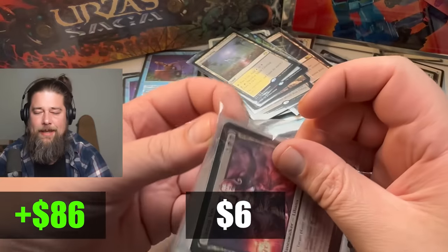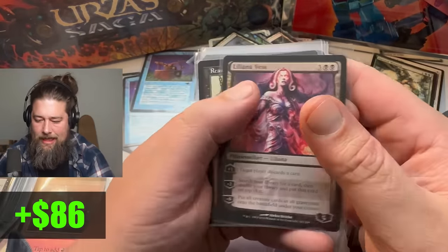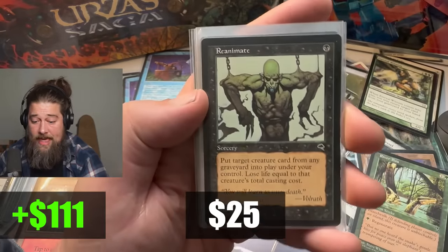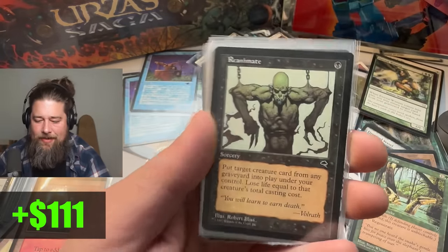Ooh, Liliana Vess. Liliana Vess is such a cool planeswalker. Nostalgic. Oh, what do we have in here? So a Liliana Vess. Ooh, that's the money. That is the big money that we've hit so far.